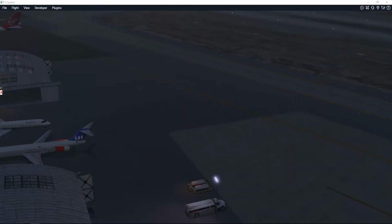Uniform, runway 16 right, clear to land, 160 at 5. Clear to land 16 right, 89 uniform.